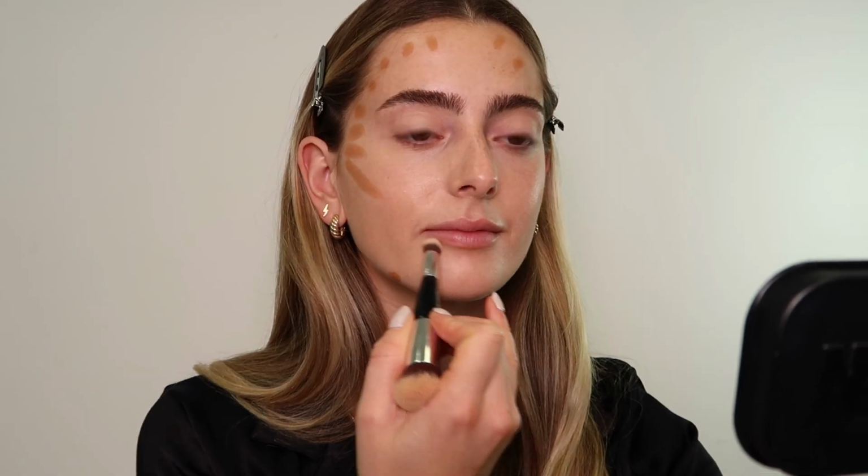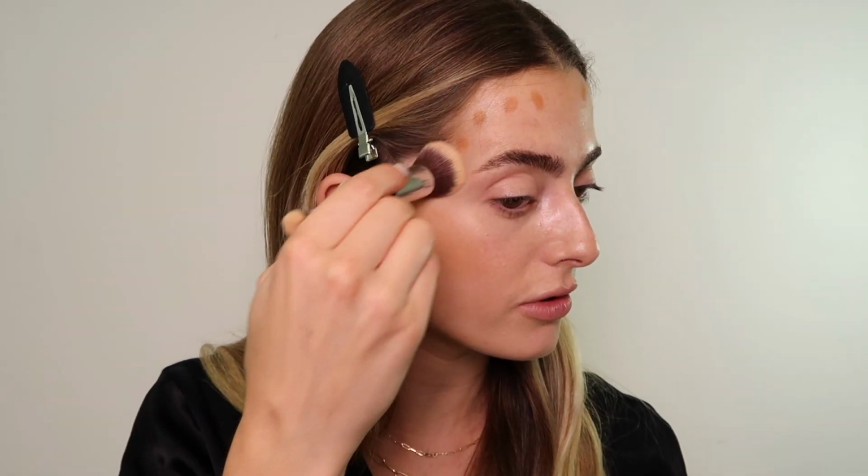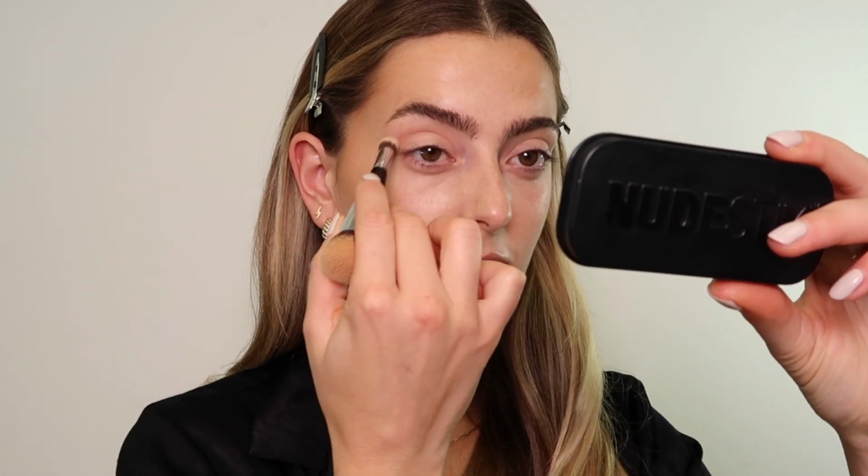And I'm also going to take a little bit right underneath my lip just to give me the illusion of a fuller lip. Look how beautiful that blends. Just diffuses into the skin so naturally. I also like to take a little bit of my contour and just blend that up into the crease.